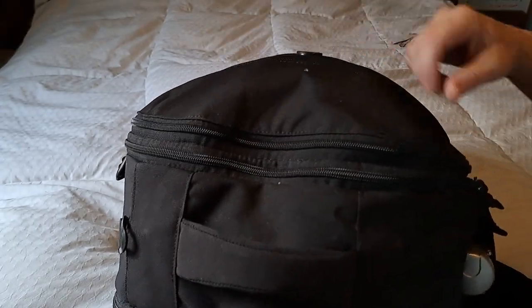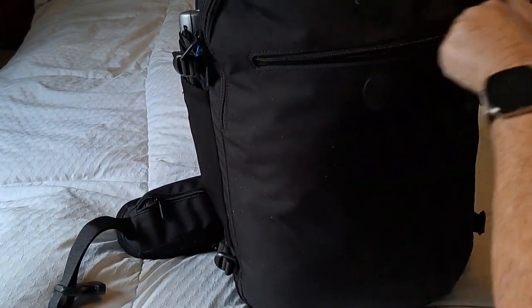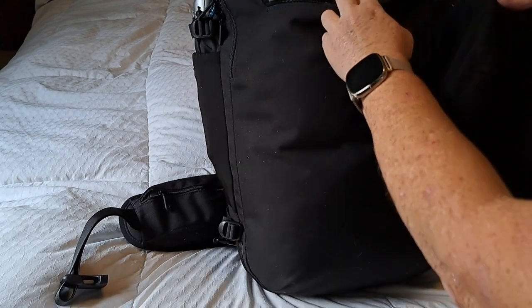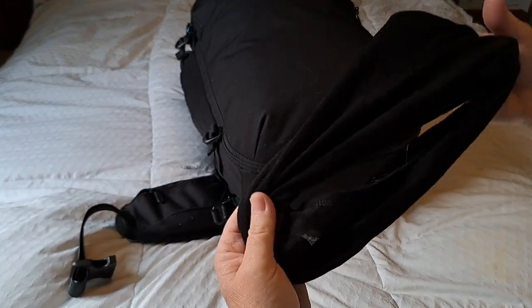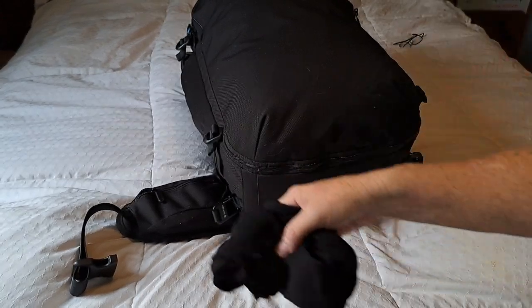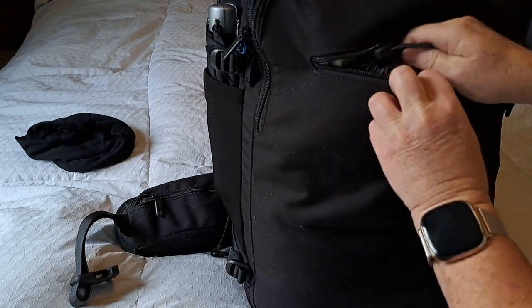And then there's a little compartment here in the front, which I keep my buff. This is a merino wool buff, so you can wear it around your neck, around your eyes for an eye mask, cover your ears up if it's cold, whatever. So this is kind of a quick grab pocket.